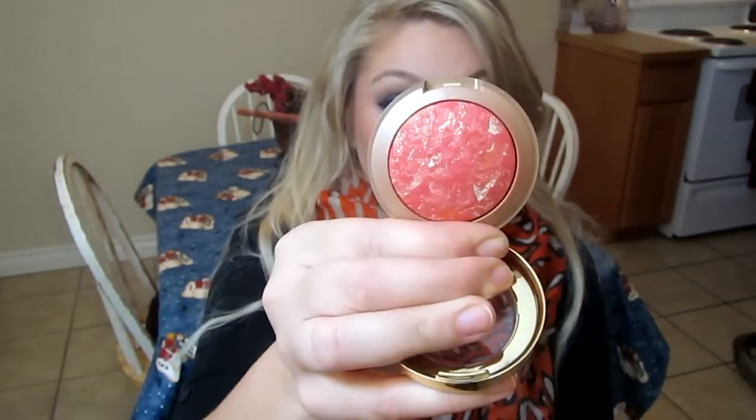Have a couple blushes here to show you, and they are the Milani Baked Blushes. Again, every YouTuber hypes these up. Every YouTuber has at least one favorite of the Milani Baked Blushes. I have three in my collection so far. I think I might even have one more, I don't know. So this one right here is Coralina. Very, very pretty color. Swatch it for you guys. Really peachy, just a really pretty coral shade.